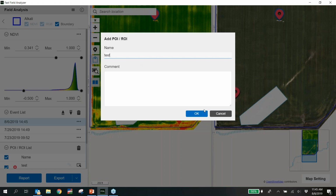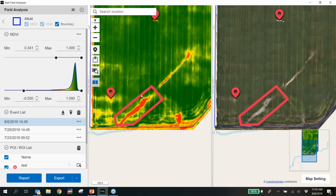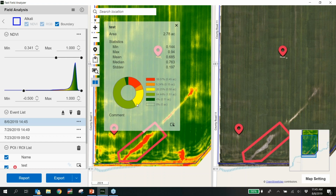And after that, when you click on this region, it's going to bring up some statistics based off the data and the image. So you can see the minimum and maximum amount, the average, the median, and the standard deviation. This is pretty interesting if you have test plots or if you want to track a specific location over time.